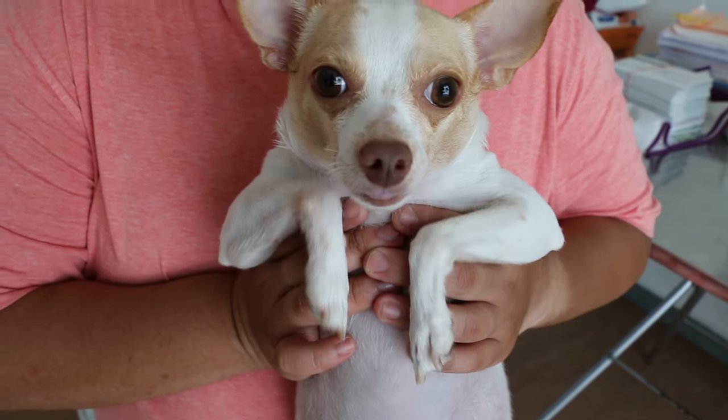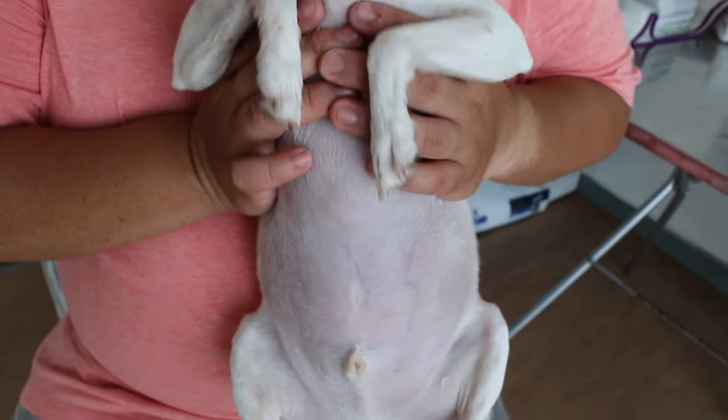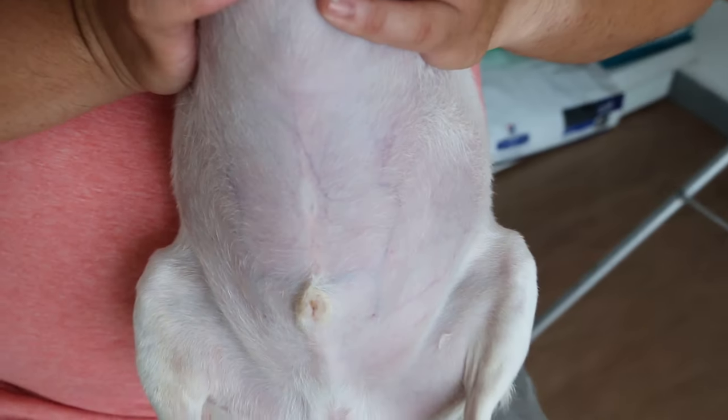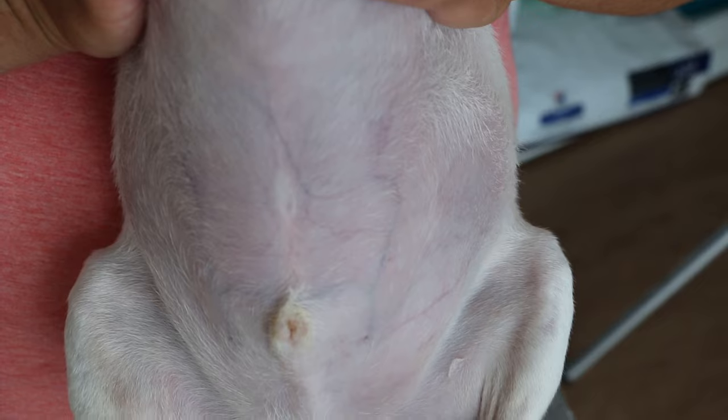Okay, this is a 3-year-old, right? Male neutered Chihuahua. You can see that the stomach is very bloated up. Actually, this is due to the steroids over 2 months.